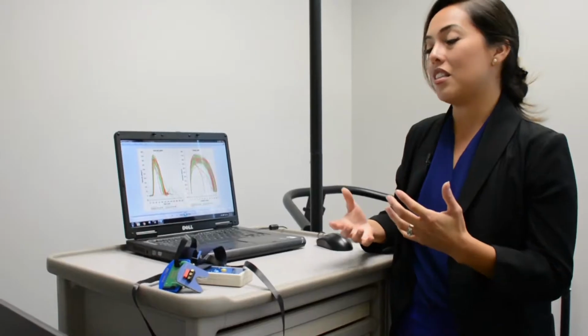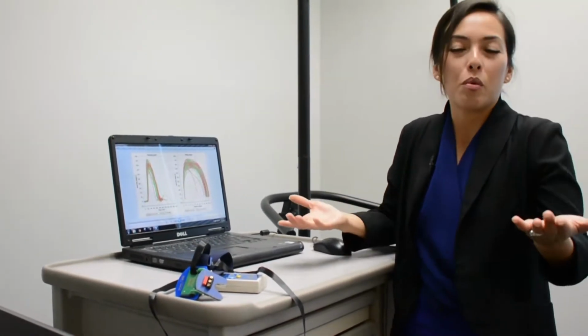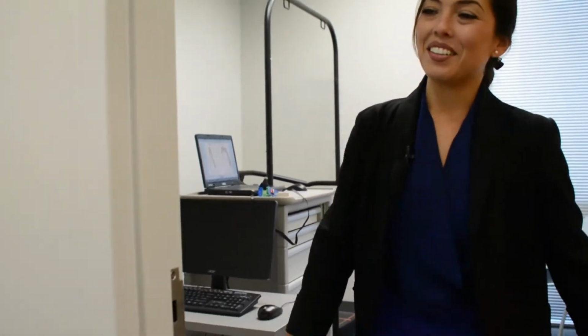The beautiful thing about it is that we can determine and see where we're at, and also a goal of where we want to be, and what the doctors are going to do to get you there. So, okay.